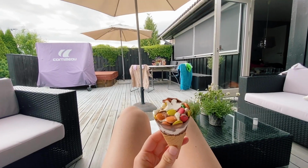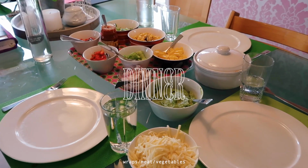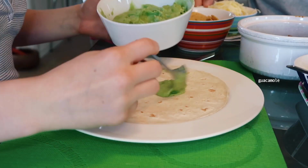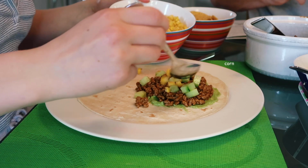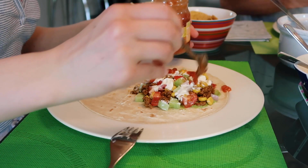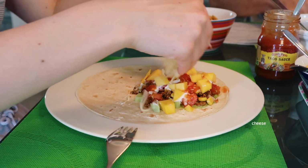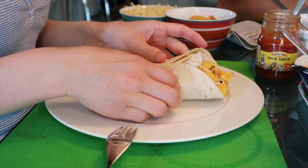For us, Friday's dinner is always tacos, and that has been a tradition for so many years. So we just chop up a lot of different vegetables, cook some meat in taco spice, and put it all together inside a taco wrap, and it's so delicious. Maybe one of my favorite dinners of all time. We had some delicious ice cream for dessert, and that was everything I ate this week.